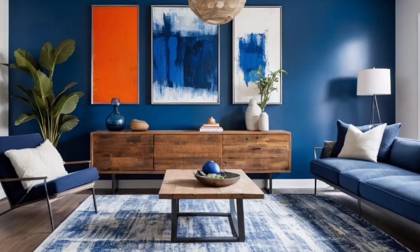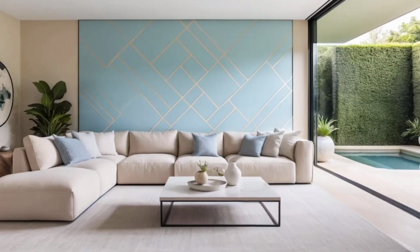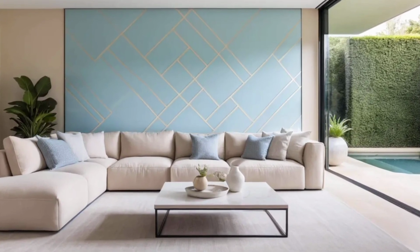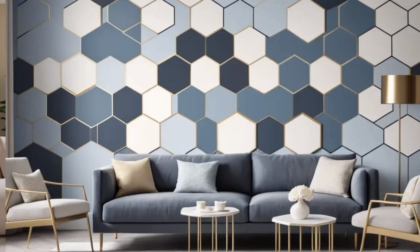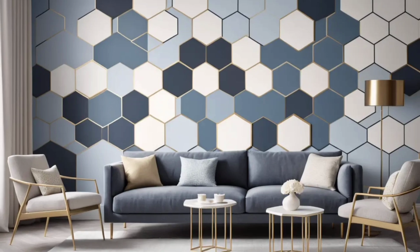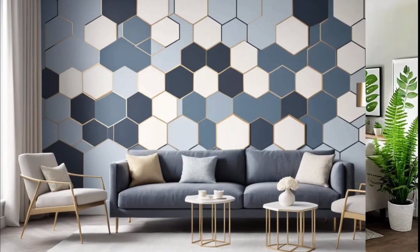Transform your walls with bold, eye-catching artwork. Whether it's a large canvas, framed prints, or even DIY wall art, a statement piece can bring a room to life. Art not only adds character but also allows you to showcase your personal style.